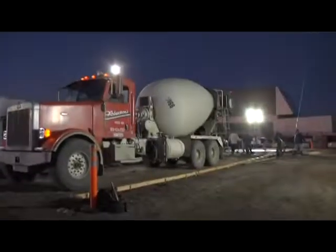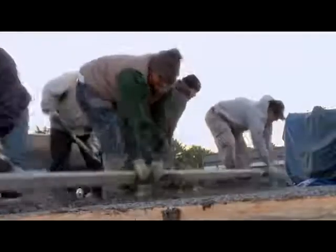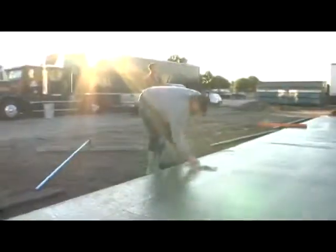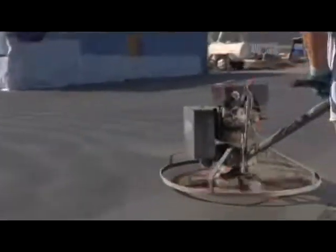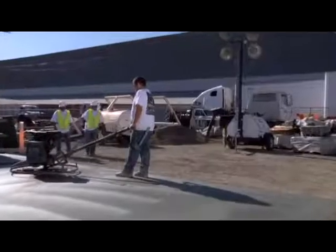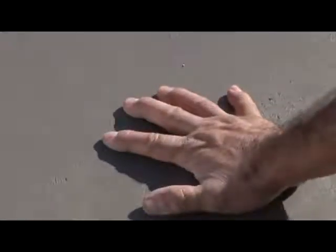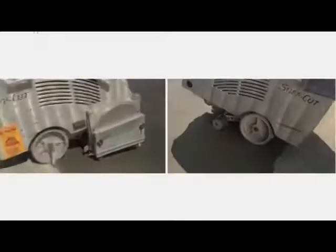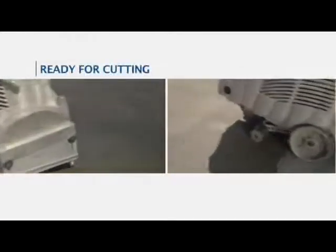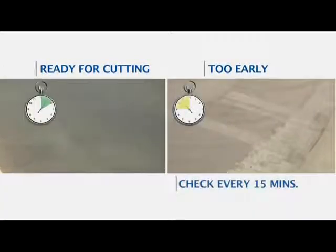Unlike other concrete cutting techniques, the Soff-Cut system is utilized the same day as the placing and finishing of concrete. As the finishers put the last touches on the slab, the Soff-Cut crew begins to detect the start of the green zone by touching, stepping, and/or rolling the saw onto the slab without leaving an impression. If the slab is not quite ready, test again in 15-minute intervals.